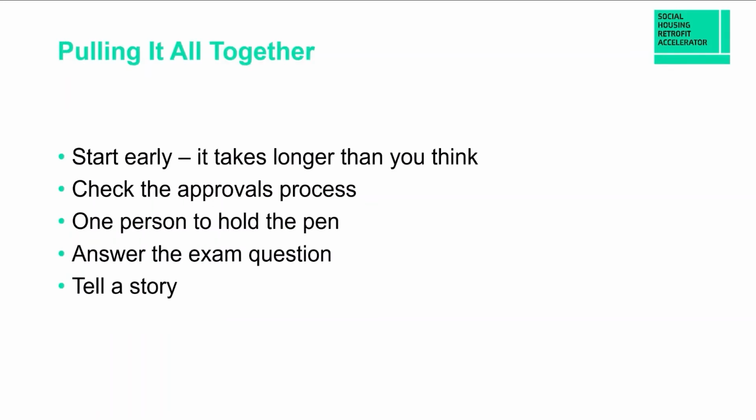So pulling this preliminary section together, start early. It takes longer than you think. Check the approvals process. Make sure you are aligned with that. One person to hold the pen. It makes for a much more coherent and flowing story. Make sure you answer the exam question and make sure you tell a story.